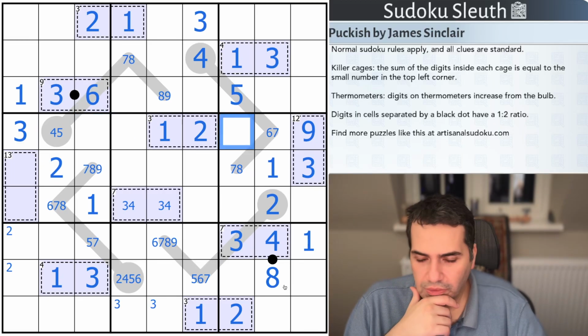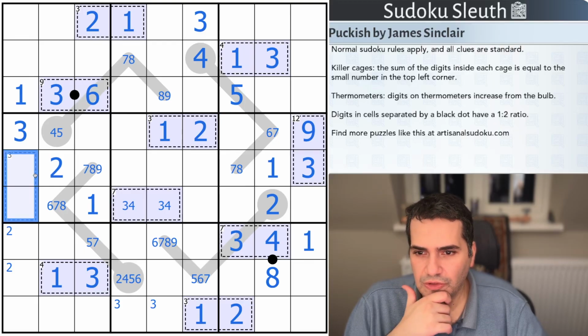Where am I going next? Anything fairly... I mean, like, I haven't done anything with the 13 cage, but all of the remaining digits can work. Literally.